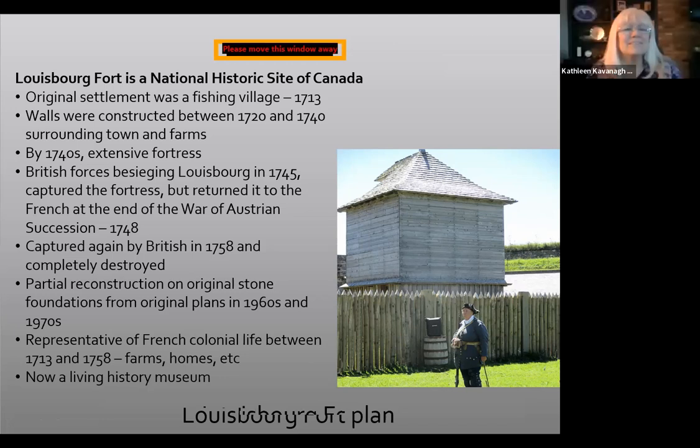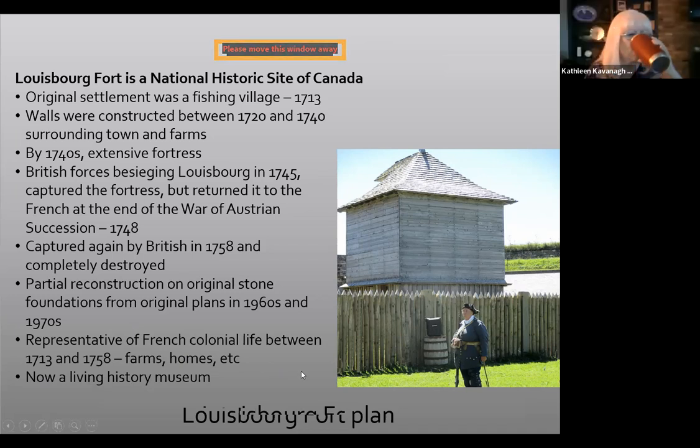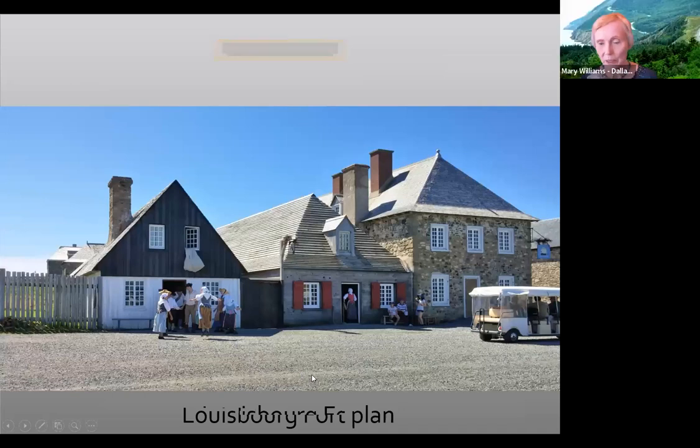Wow. So the idea was to have a village that looked like French colonial life in the 1700s, the farms, the homes, and everything. So now we would call it a living history museum. And what they're doing is they invite people to come in and experience what life would have been like in the 1700s. These are what these houses would have looked like.